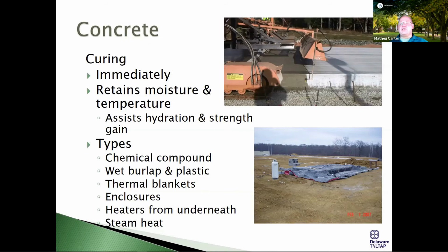So lots of different ways that we can go about curing. Very, very critical that we get in early and do it correctly.